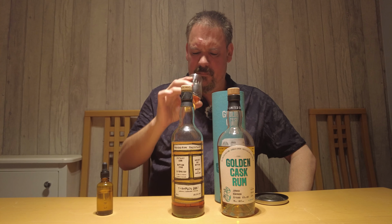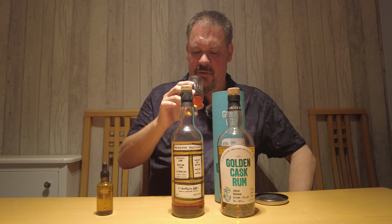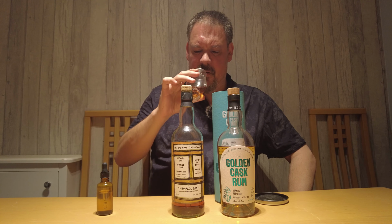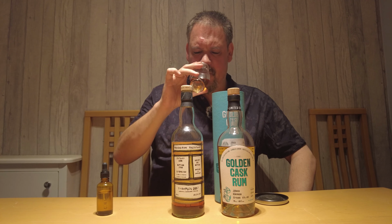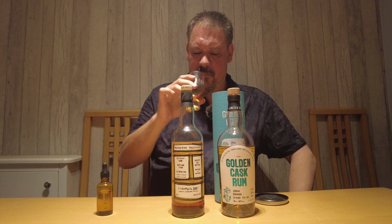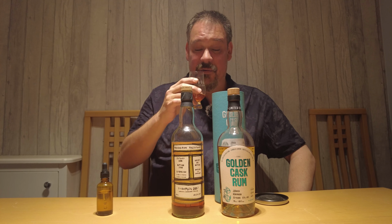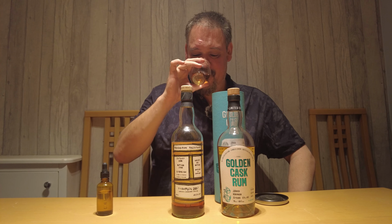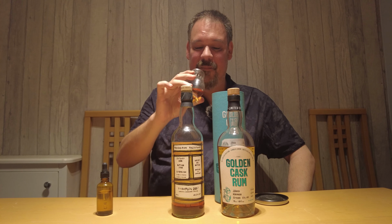Apricots. And there's some wood tannins there, so definitely some oak I'm picking up in the background there as well. But primarily, in my opinion, it's very sweet, very rich and decadent, with loads of dried fruits. A bit of vanilla there too as well. Right, so let's just get onto the palate and see what we get.